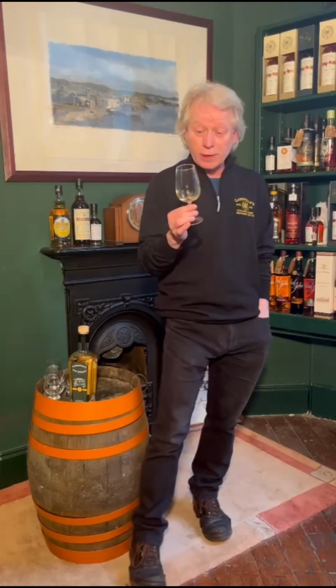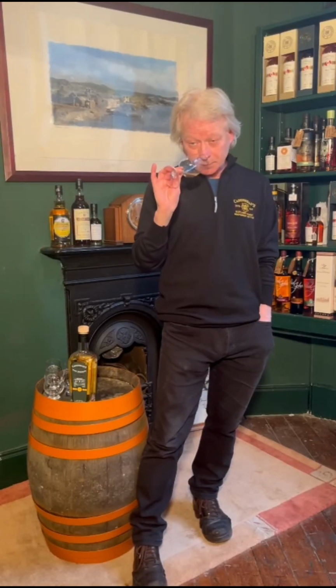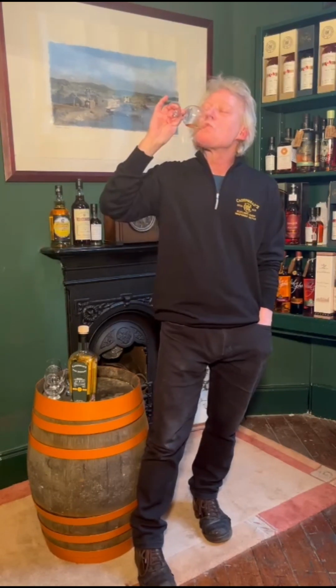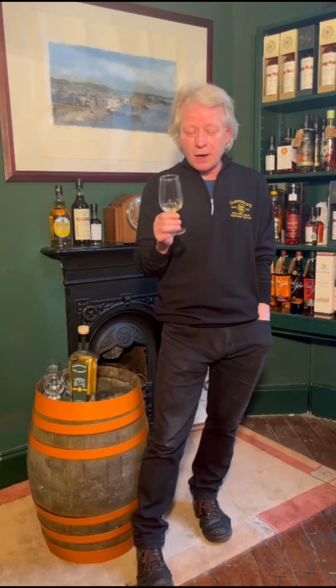On the nose, we've got linseed oil, gentle peat, oaty barley notes, some banoffee pie. Palate is creamy, some spicy wood notes, and the finish is fresh green apple skin and icing sugar.